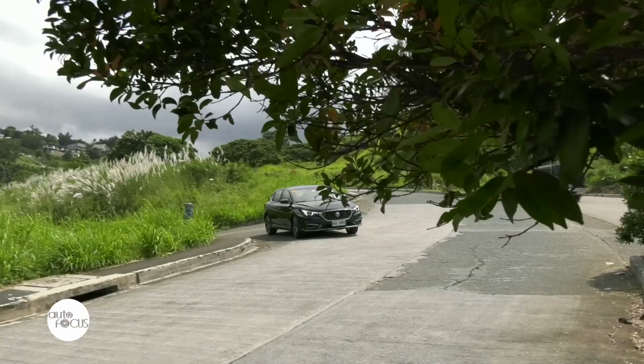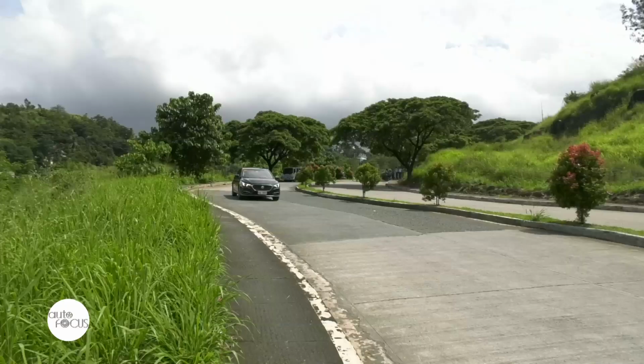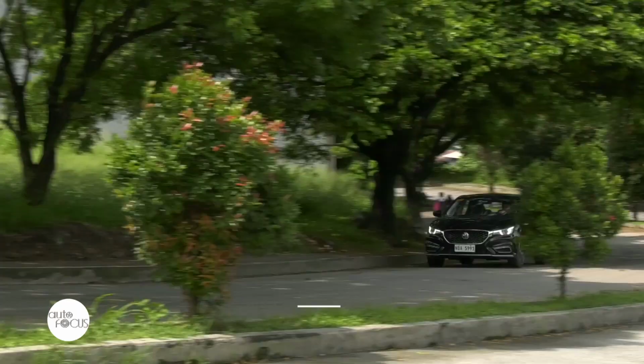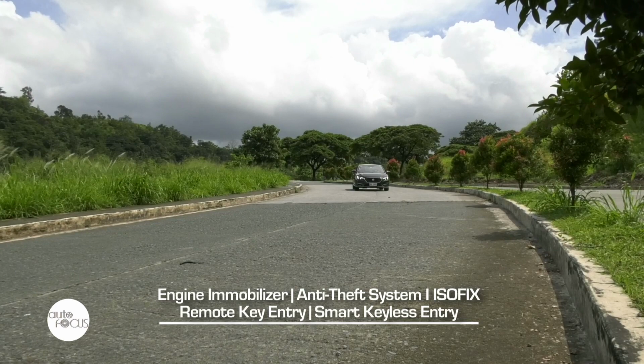For safety and security, the MG6 comes with a lineup of features that ensure nothing less. It includes anti-lock braking system with electronic brake force distribution, electronic stability program, anti-theft system, and ISOFIX, among others.